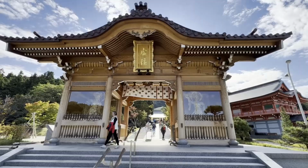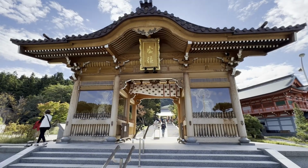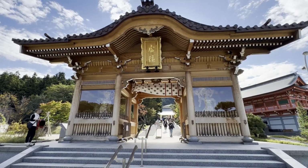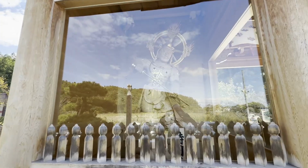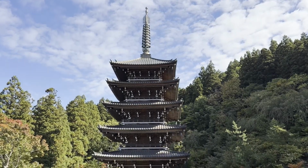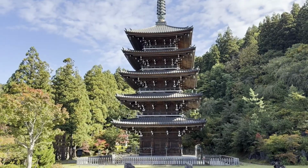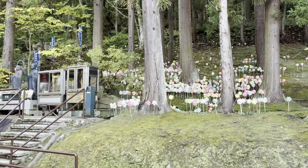Guarding the entrance is this fierce warrior figure, a reminder that temples often blend serenity with strength. They are often displayed at temple gates to ward off evil. We paid our 500 yen entrance fee and stepped inside Seiryu-ji Temple. Just beyond the gate stands this 5-story pagoda built in 1996 from local cypress and is one of Japan's tallest.